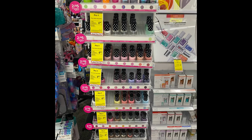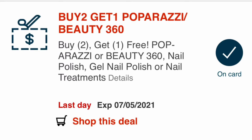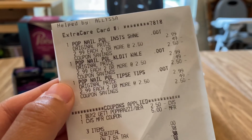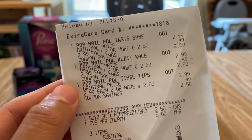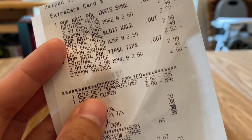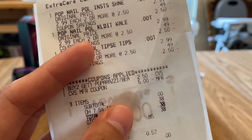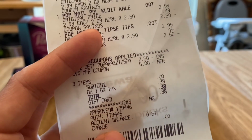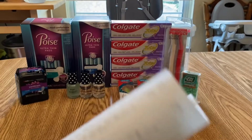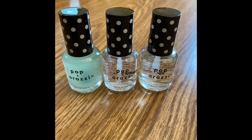Then the last deal that I grabbed was for the Paparazzi, guys. They are buy two get $4 extra bucks, and I grabbed three because I have the buy two get one free CRT. So here's my receipt. So they are on sale for two for $5, and the other one is also ringing $2.50. And here's my CRT, buy two get one free. And then I rolled $5 extra bucks, bringing my subtotal to zero. Then I paid tax only using my gift card. Then here's the $4 extra bucks for buying the Paparazzi, making this only $1 or 33 cents each.